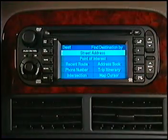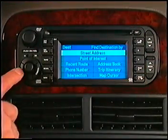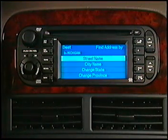So, I highlight the street address option and press the enter button. And that pulls up the Find Address menu.